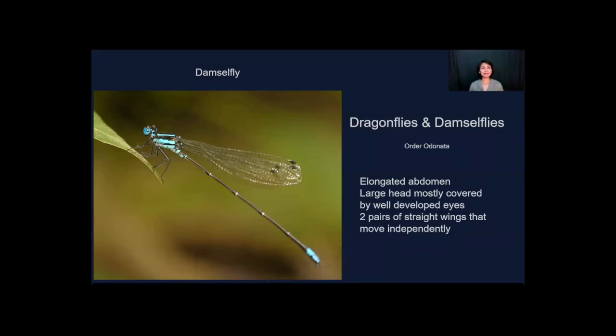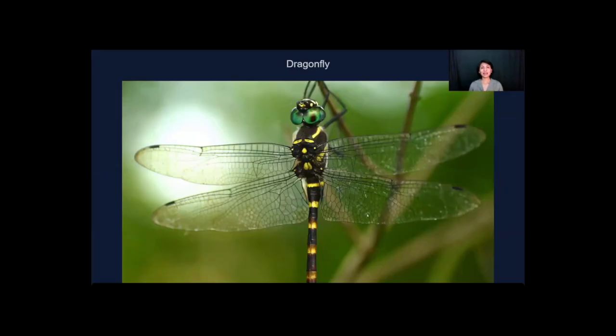Do notice that the damselfly has a really, really slim, long abdomen. Its eyes are placed almost at the opposite ends of its head, and when it's resting, its wings are together, folded over its back. Now, let's look at what dragonflies are. Dragonflies, on the other hand, are usually a heavier, bulkier looking insect whose eyes are also very large but placed differently, touching each other. And their wings, when at rest, are kept spread out flat.